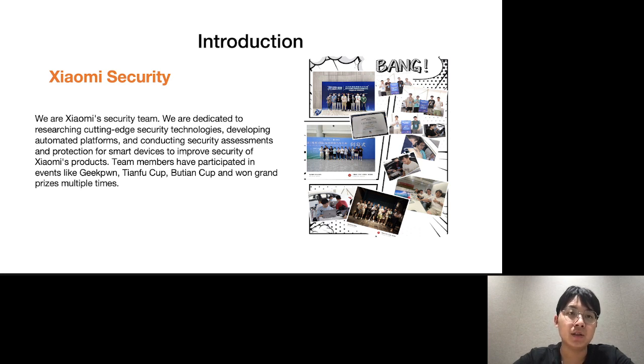First, an introduction. I come from Xiaomi's security team. We are dedicated to researching cutting-edge security technologies, developing automated platforms, and conducting security assessment and production for smart devices to improve security of Xiaomi's products. Team members have participated in events like DEFCON, TINF Cup, Butian Cup, and won grand prizes multiple times.